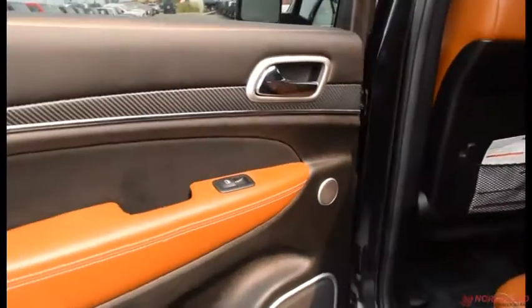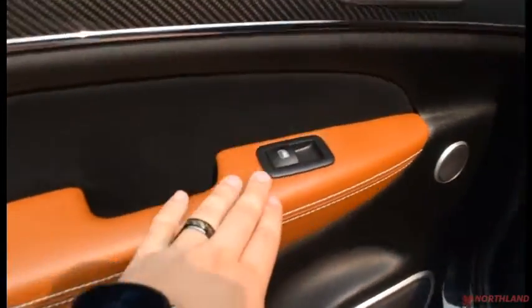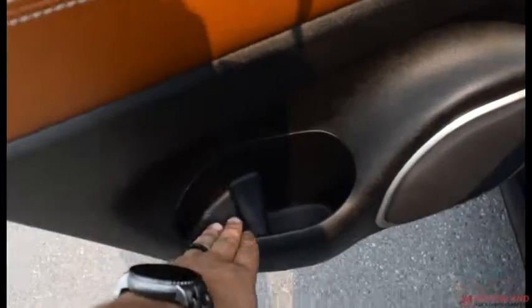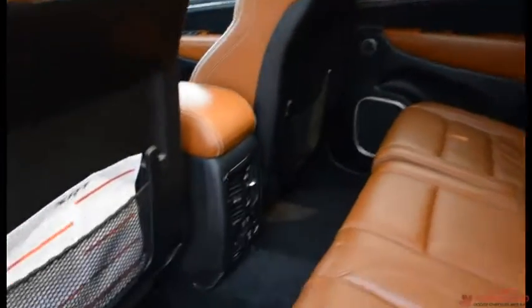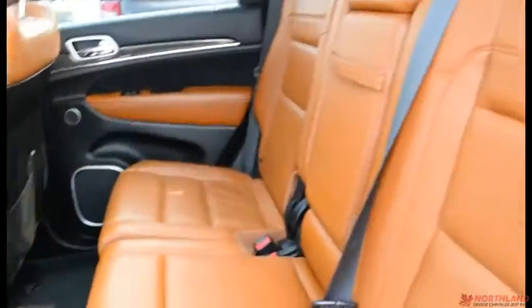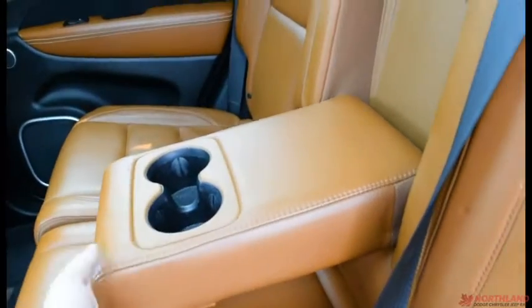Open this guy up. On the door here you do have the controls over your windows. You got that same brown leather. You have some chrome accenting here, and you got your storage down here with that water bottle holder. Looks fantastic back here. It is heated seats as well with some USB plugins right there. And then you do have this guy that folds down. You got some armrests with some cup holders.